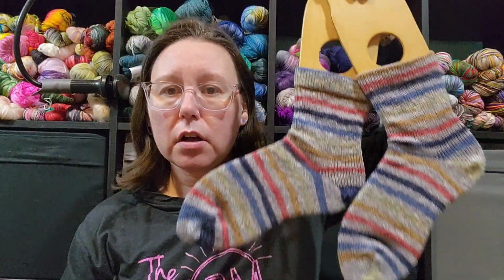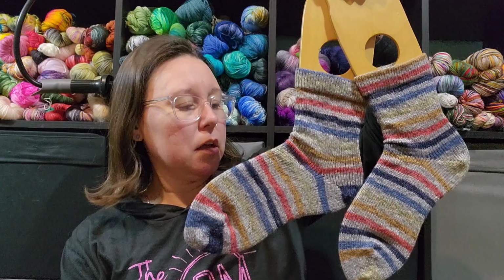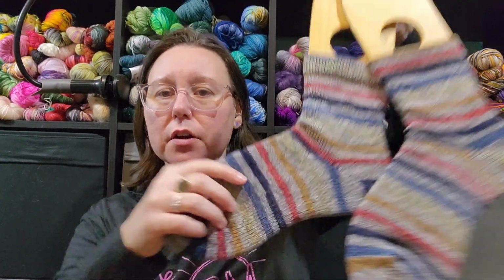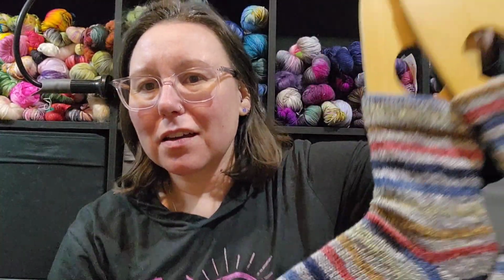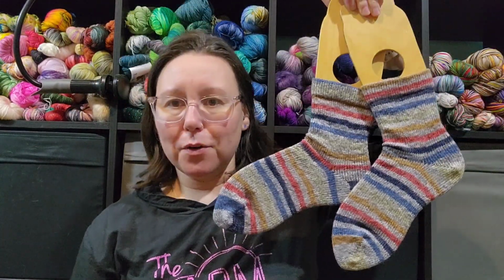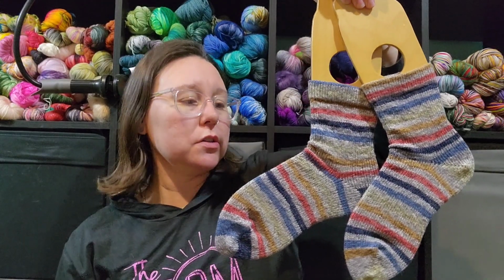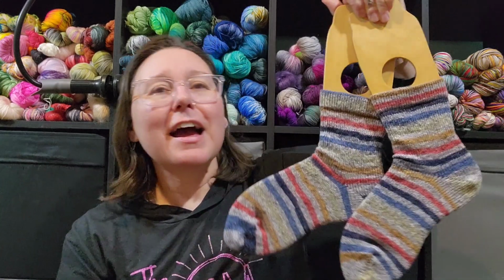I have white Lycra, and I've been thinking about buying other color Lycra, only because if I do a sock that's a dark color and use a white Lycra, it won't stand out. But I don't know. So I'm thinking about buying some darker Lycra or some different colors. And yeah, so this is now pair 4.